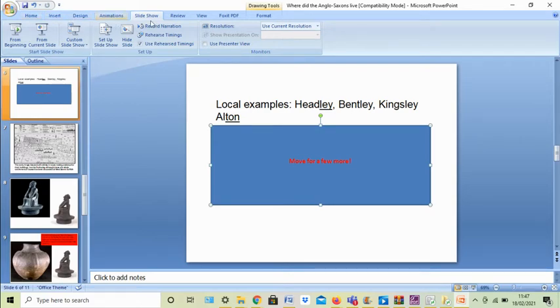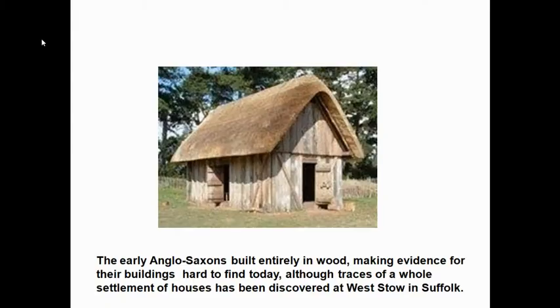So now we're going to go back to this. Right. So, well, how do we know? So we know they ended up over the whole of southern Britain using the place name evidence. And how do we know they started in the east, in East Anglia, Essex, and Sussex, and around there?